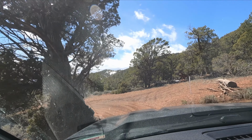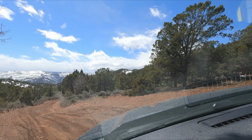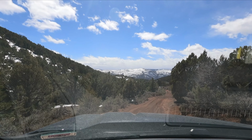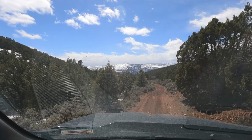So I guess we're just going to creep our way back down the mountain here. I was going to show you guys how far we made it on the Onyx map. It was less than halfway. So maybe we'll regain service here shortly and I'll show y'all. Other than that, enjoy the way down.